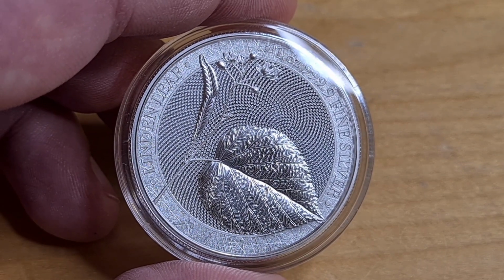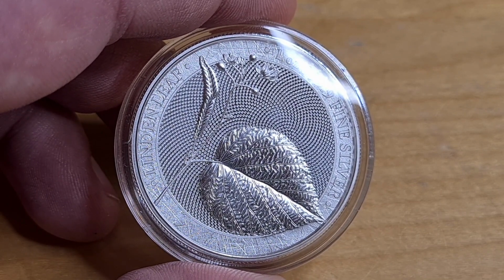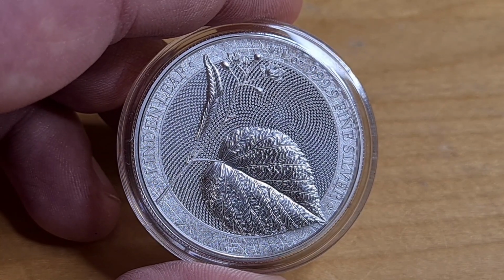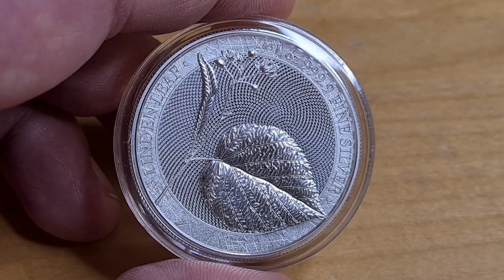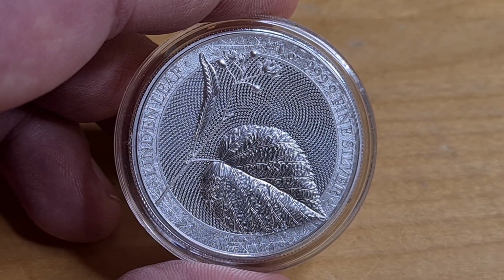Actually, to be fair, check out the Silver Trader's description on this coin. It nails it down and it gives you a lot of information. Because this, just as a coin, is beyond beautiful in itself. For the most simplistic coin possible, they've done a great job.